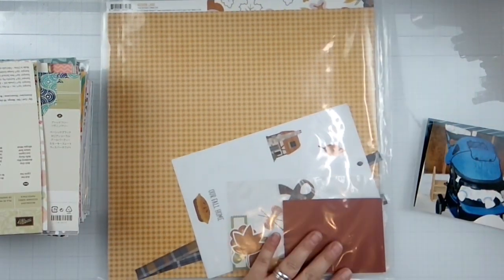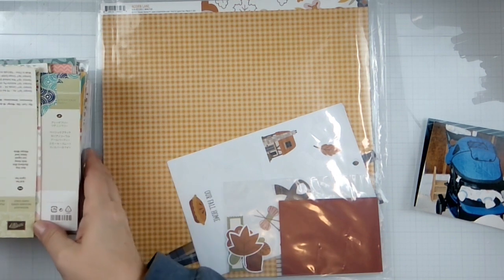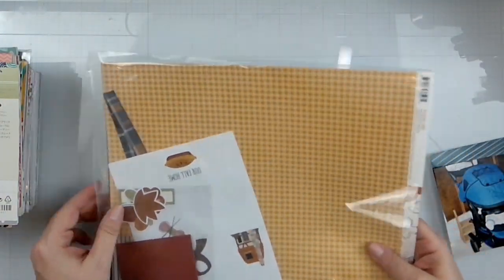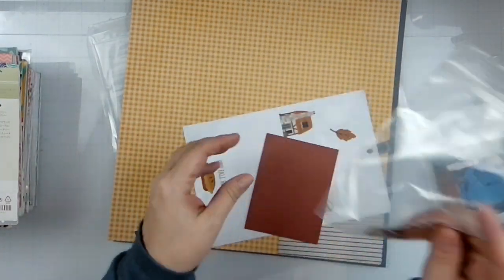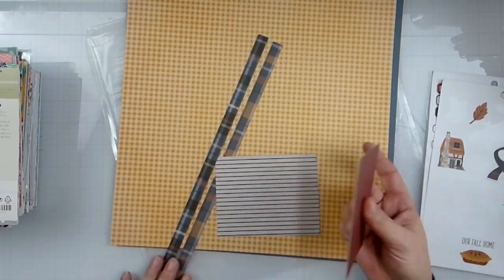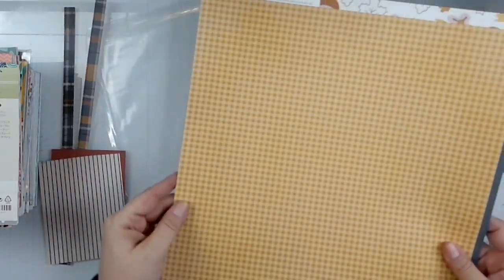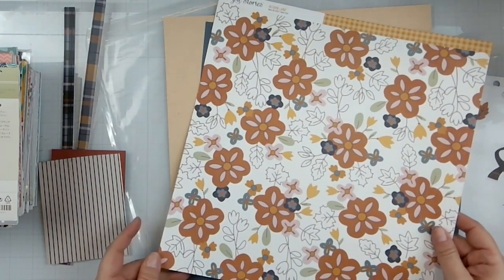This is my scrap room kit. It is one of the double shots from November. Trying to use them up. So we have one 12 by 12. Let's see, wait a minute. All right, we have a few bits and bobs left. Paper scrap. 2 sheets of sticker. We have 2 sheets of cardstock and one.